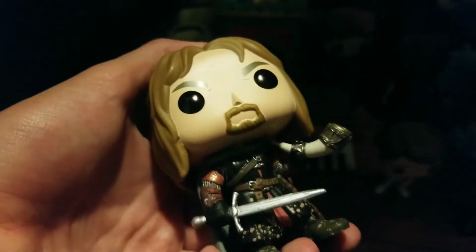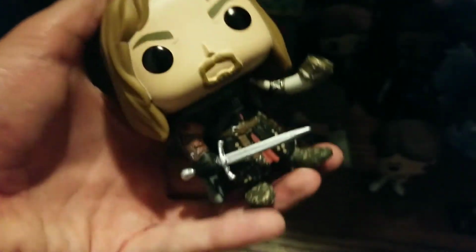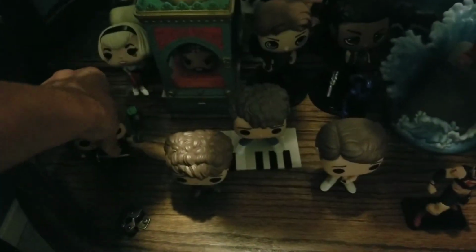So I don't have many Lord of the Rings ones, but I found this one for $3 on clearance at Hot Topic. This is Boromir. Great character in the movie. For $3, yes, I needed that. And he's actually a better character than he is in the books, honestly. I love that character.